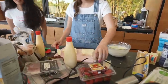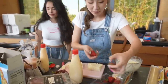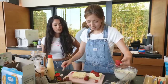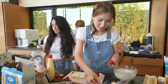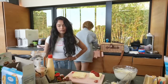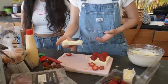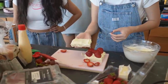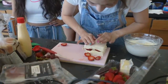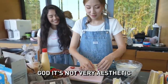Okay, so there's a thing of whipped cream, right? Bam. And then we take strawberries, right? And then we cut the strawberries. No, guys, I swear this is good. Just wait and see. She wants to cut it the way she wants to cut it. It's gonna be really good. She did wash them. Yeah, they're washed. Okay, and then that's a strawberry sandwich. And then, God, it's not very aesthetic.